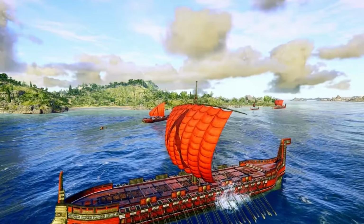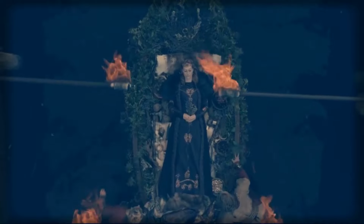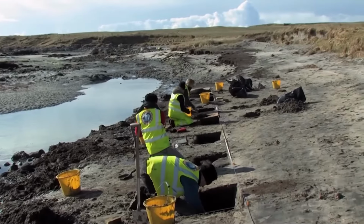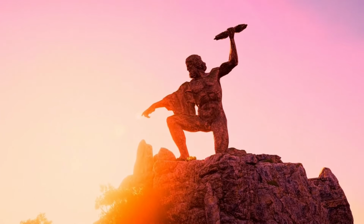But that's not all. We'll also explore a magnificent Roman fort, witness a Viking burial unearthed, and see the fight to save a threatened archaeological site. Don't miss this exciting journey through time.